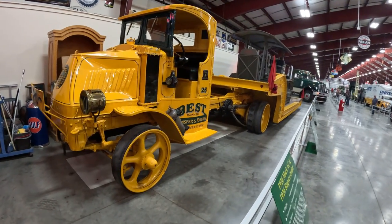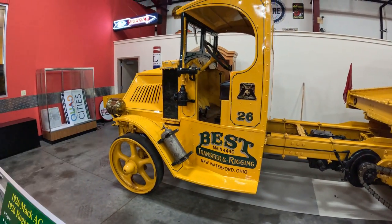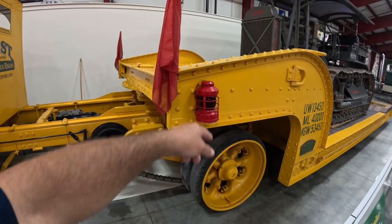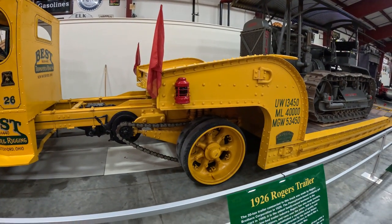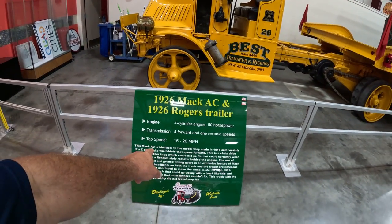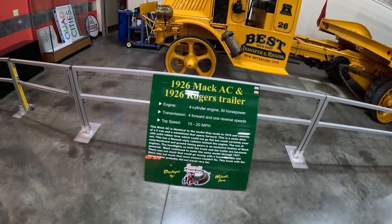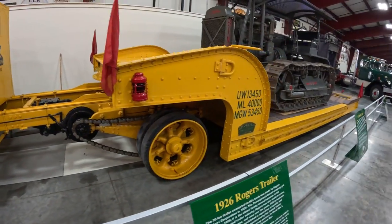Nice. Kerosene headlights. I know. There's the kerosene tank. The radiator. Hand wipe windshield wipers. Kerosene lamps. This is sweet here. What's the max speed of this thing? Top speed 15 to 20 miles an hour. It's an identical model of the one they made in 1916. It's a C cab. The windshield opens forward. Chain drive, yada yada, we see all that. Solid rubber tires. Goodbye. Nice meeting you.